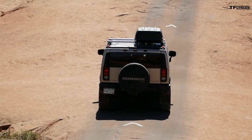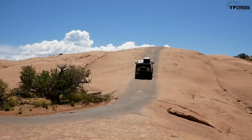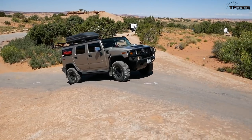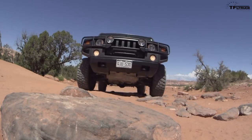So dude, here's my takeaway. Approach and departure angles, incredible. Breakover angle, incredible. Power, there, if not more than adequate. Locking rear diff works, and works well. Tires really bite. And the ride is actually super soft. Part of that's because I think it's a little bit older and worn out.